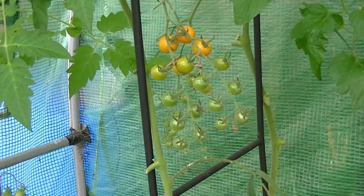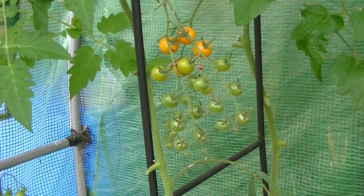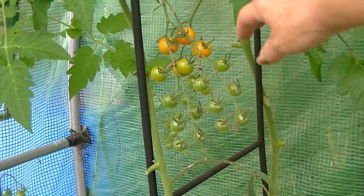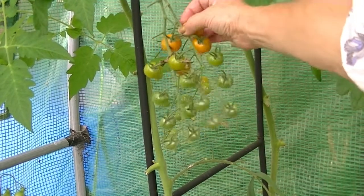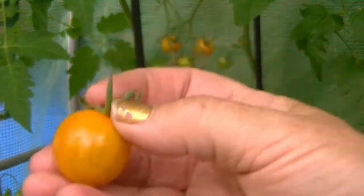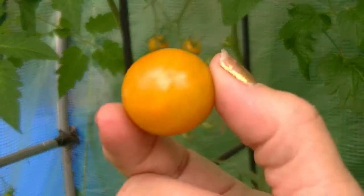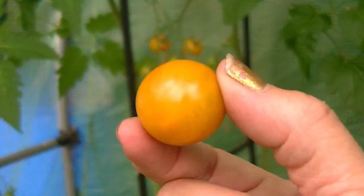The amazing, the delightful, the delicious, the delectable, the lovely Sungold. So good. They're so good. I can see a ripe one actually. Just bear with me a minute, people, please. Come here, my lovely. Excuse my rubbish nail varnish. I was digging yesterday. Look at that. Bye bye.